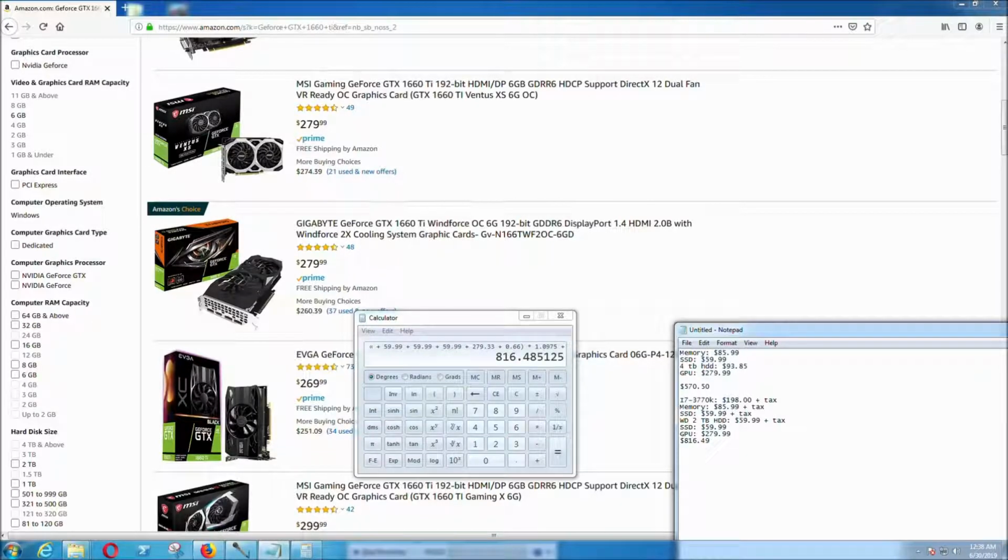For about $800, you could modernize your computer. You'd have a new CPU, more RAM, an SSD, a larger hard drive. Whoops, I added it twice. Sorry about that.